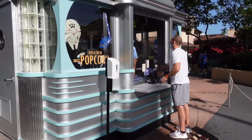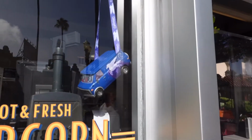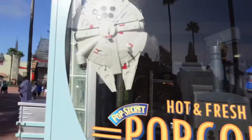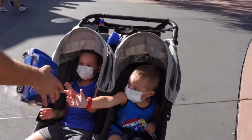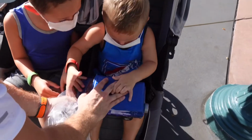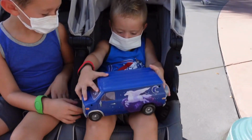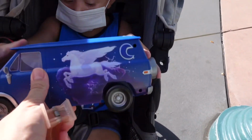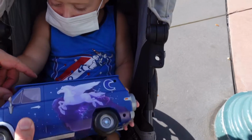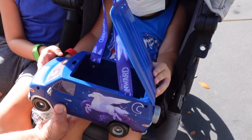Right now, Matt is getting the new popcorn holder, so it's good at every park. It's the Onward band, and it's a popcorn bucket. Well, no, don't break it, buddy. Relax, it's for both you guys. It's from the movie Onward. Both the boys love that movie. It's a refillable bucket. You refill for $2, and this is the lanyard for it. You can wear it around your neck.